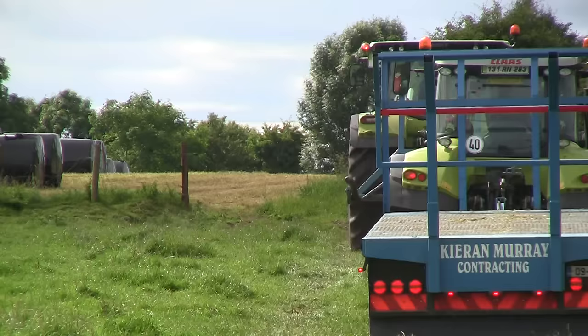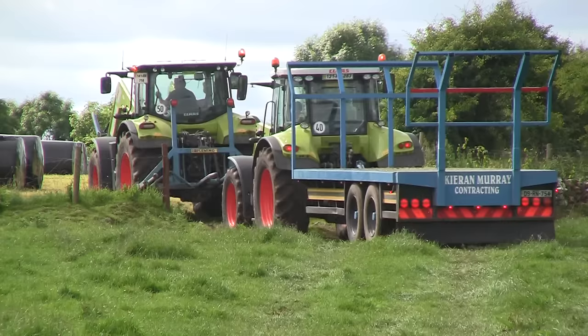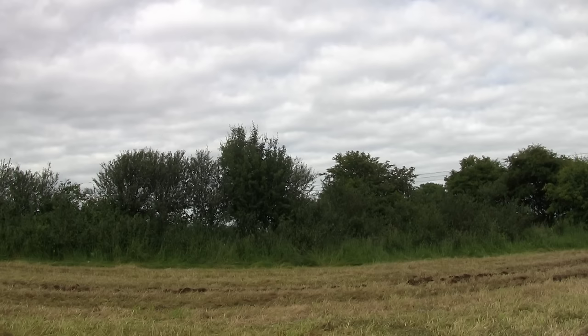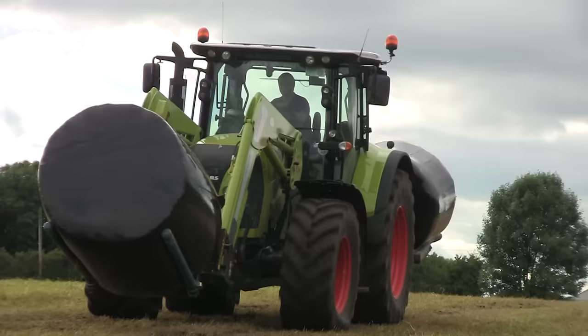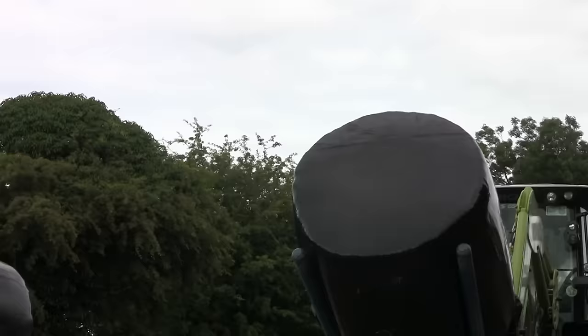You do a bit of mowing with it as well? Yeah, she's a 10-foot mower. I'm sure she's well able for it. She'd be well able for triples, would she? I'd say so. She's chipped. Are you going to do any modifications to it this winter, or keep her the way she is?